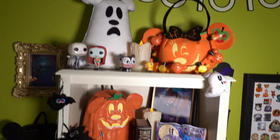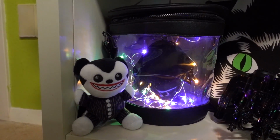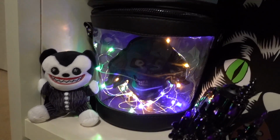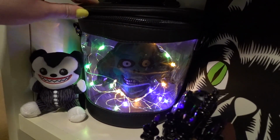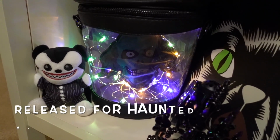Now, moving on to the bookshelf, I'm going to start at the very bottom. The bottom shelf, we have some really beautiful bags. We're starting with Scary Teddy Wishable. I have a thing for Scary Teddy, just go with it. And then we have the Hatbox Ghost holographic Loungefly bag. Now, that was from last year, last Halloween.